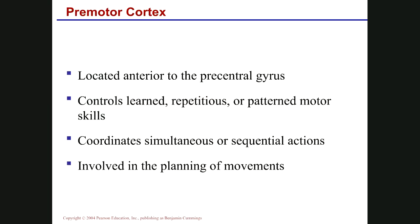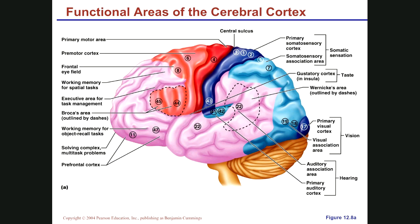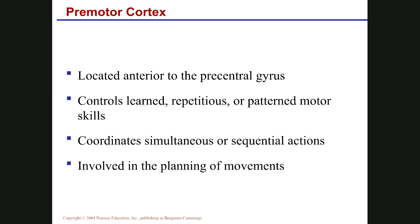Let's look at another one. This one's called the premotor cortex. And the premotor cortex is really just in front, just anterior to the precentral gyrus, just anterior to the primary motor area. So if we look at it on a map, it's this number 6 up here. And so it's just anterior. And what it does is it stores patterns of muscle movements.